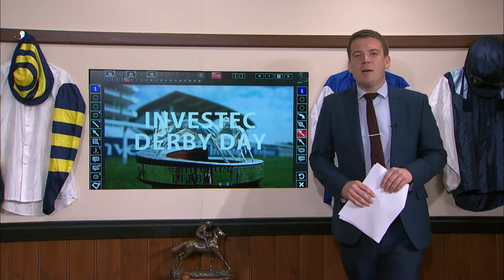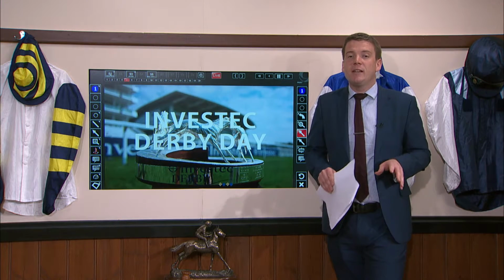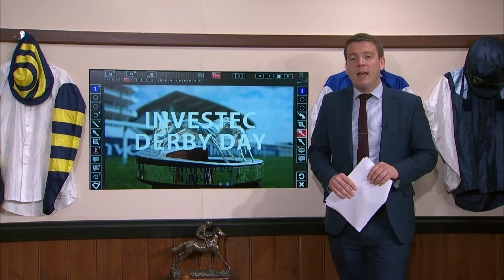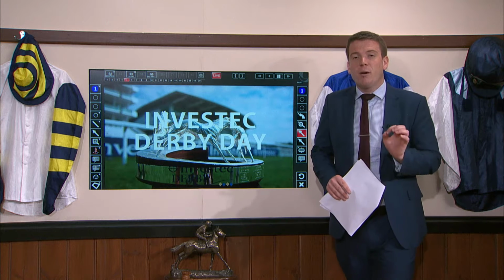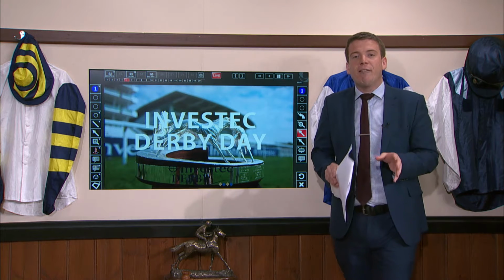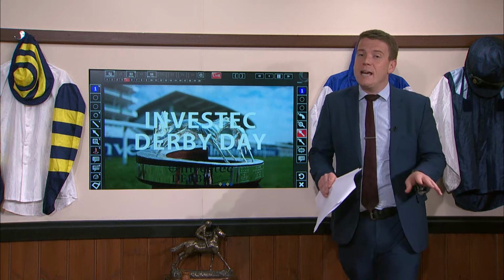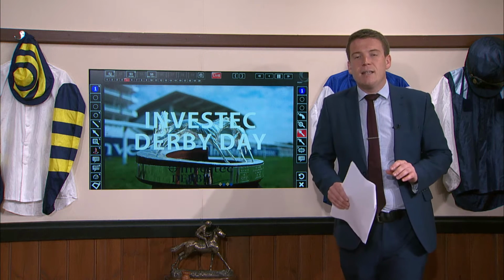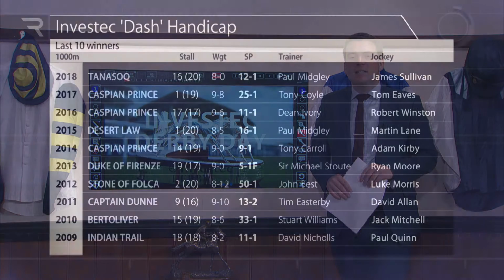The Investec Dash comes next, and it really is blink and you'll miss it stuff. The straight 1,000 metres is the fastest anywhere around. It really is one gulp for the horse and off they go. A great cavalry charge. It's a great spectacle. Not always that easy to find the winner, but hopefully we'll be doing that. And to guide us there, let's have a look at the last 10 winners.